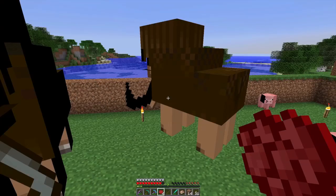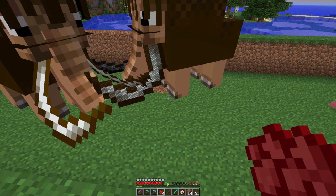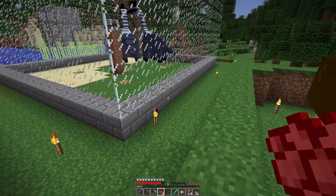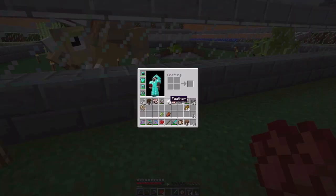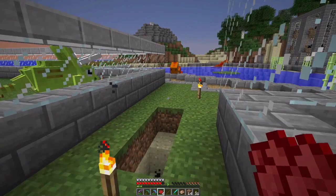I hope they add that feature, that you can dye these guys, because if they regrow their wool from eating, although I don't know if they do. I think that guy just took a bite and he hasn't regrown his wool yet. So maybe they don't. Not sure. But that would be great if you could dye them and then get that much wool. How much did I get? 17 from the two of them. That's pretty good.